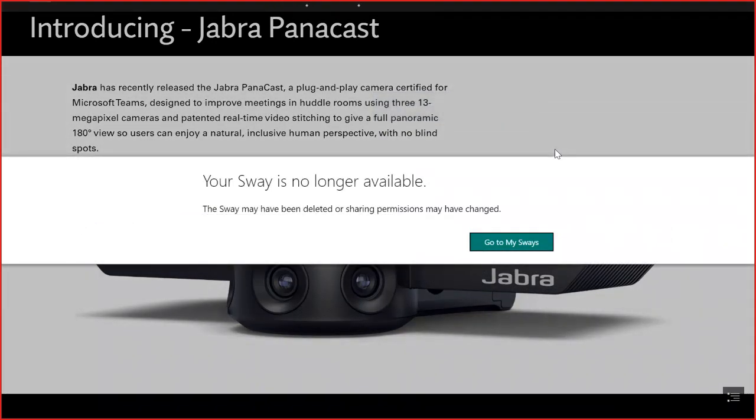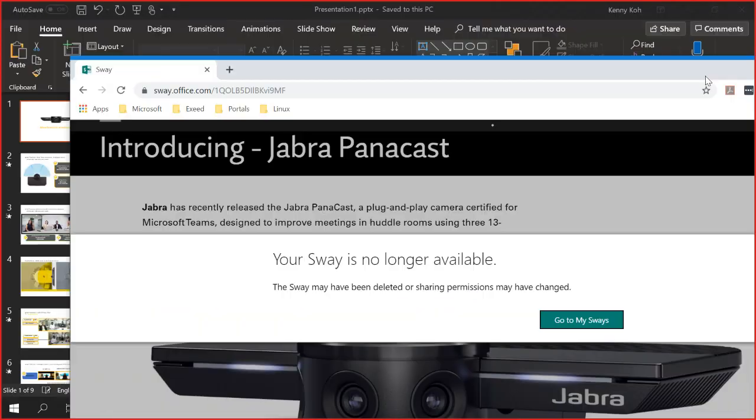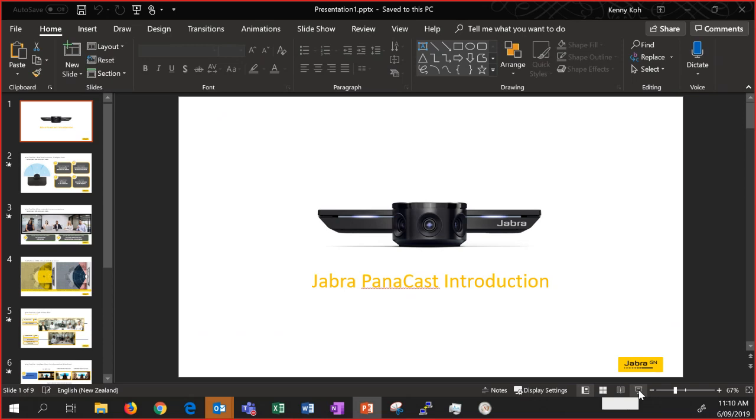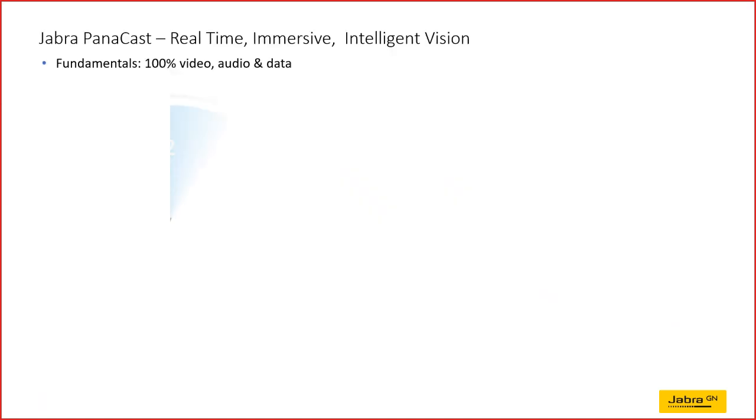Jabra being new to market, we currently have speakers and now Jabra Panacast, and we're liaising currently with Exeed. Some of you being familiar with huddle space yourselves, we would look to integrate Panacast into your own solutions. So I'm available to take you through Panacast and show you demos, etc. But I just wanted to take you a little bit through what Panacast is, how it works, and why it's unique. And to do that, I'll just take you quickly under the hood of what it is.